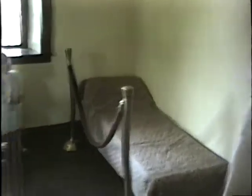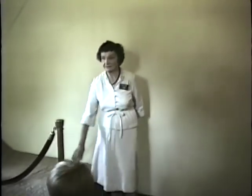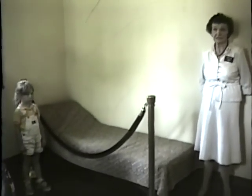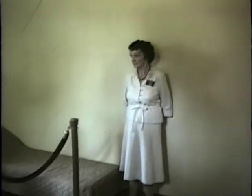This is the debtor's cell. A piece of the floor is up so you can see the joist in the floor, how well it's built. I think you can all get in. When a man came to prison, for instance, if he owed $20 and couldn't pay it, he was put in jail, and he could work it off at the rate of $1 a day. The county paid for his meals.